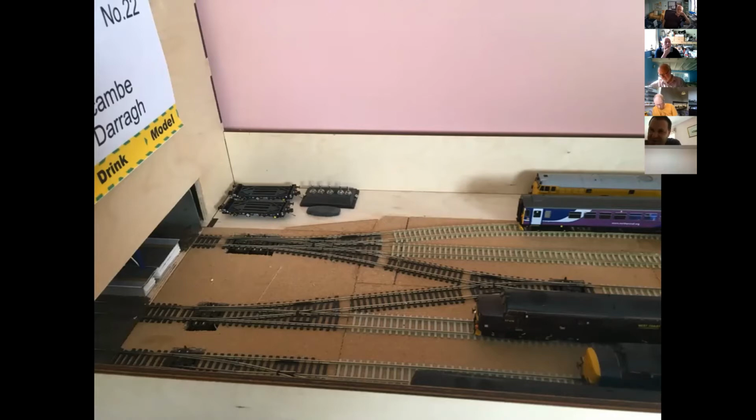You don't even need to worry. You don't have any shorts over it at all. It just knows, changes direction. You don't even get any blinking of lights or anything. So they work pretty well, and they seem pretty reliable at exhibitions as well, having seen them on Keith's and Martin's layouts. So it's quite a simple fiddle yard.